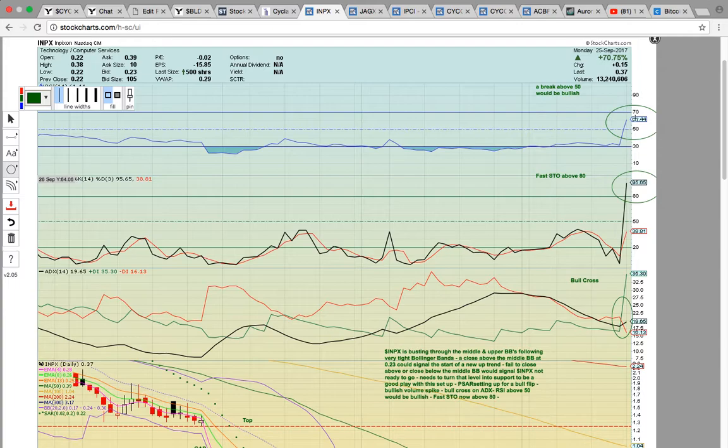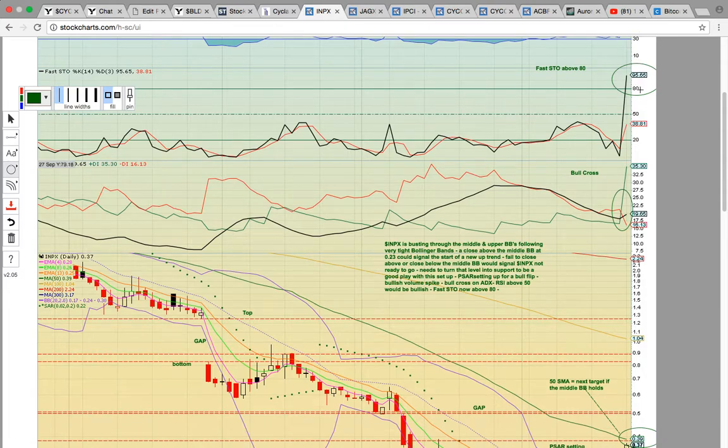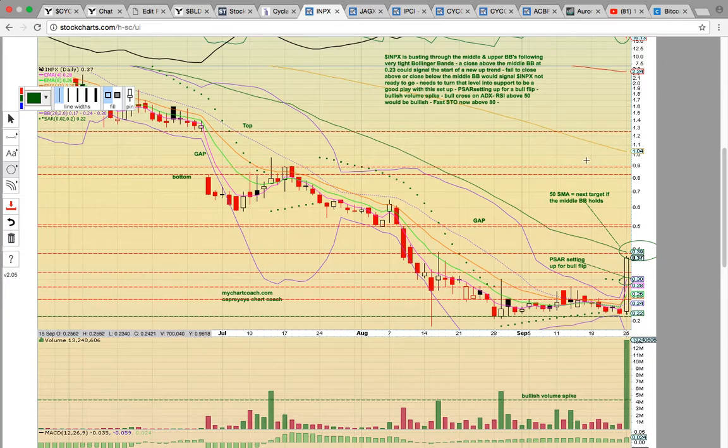So first up here is INPX. Really nice move today, closed up 70% on the day. RSI is at 61, so it still has room to run until the 70 overbought level. Fasto closed at 95, almost maxed.